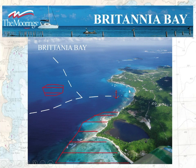Vincent over to Mustique. Anchoring is prohibited. It's not allowed to anchor in Britannia Bay in Mustique. It's all mooring balls, and you're advised to come in and pick up a mooring ball and tie up to it. Mustique is called the Island of the Rich and Famous, and the fee for the mooring ball will cost you 220 EC or 75 US for 3 nights. So whether you spend 1 night, 2 nights, or 3 nights, it will be the same price.